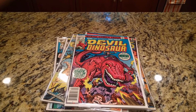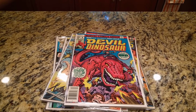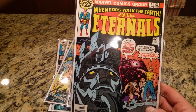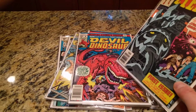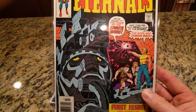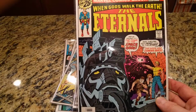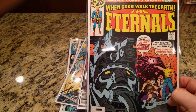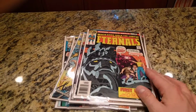I'm not sure. Up next, another Jack Kirby cover. This one is #1 of The Eternals. Also high grade, but not as nice as this one. This is, again, 9.6 probably. This one's more like a 9.4, maybe 9.2 at worst, but again, really nice, sharp copy here of The Eternals, When Gods Walked the Earth.